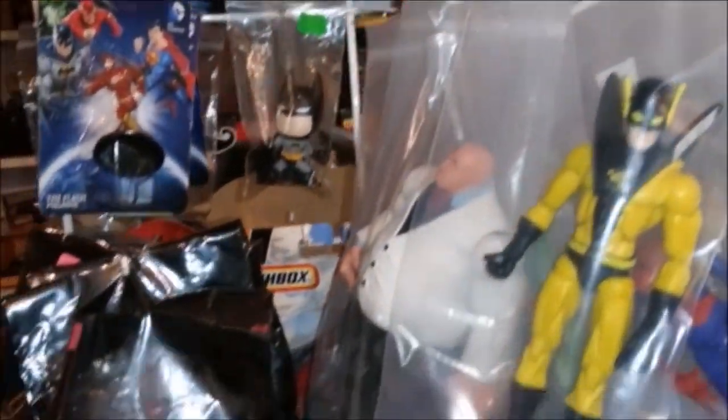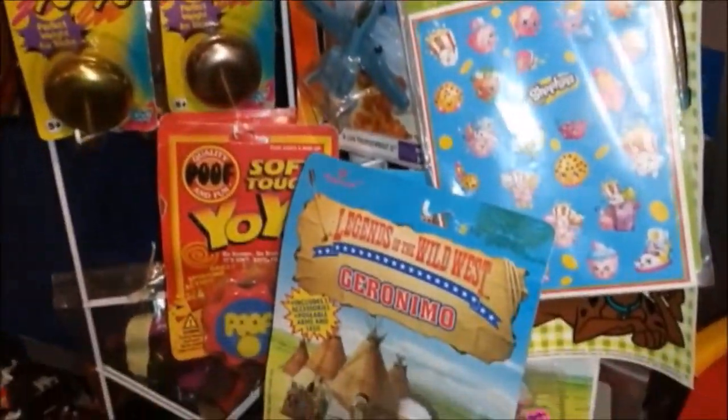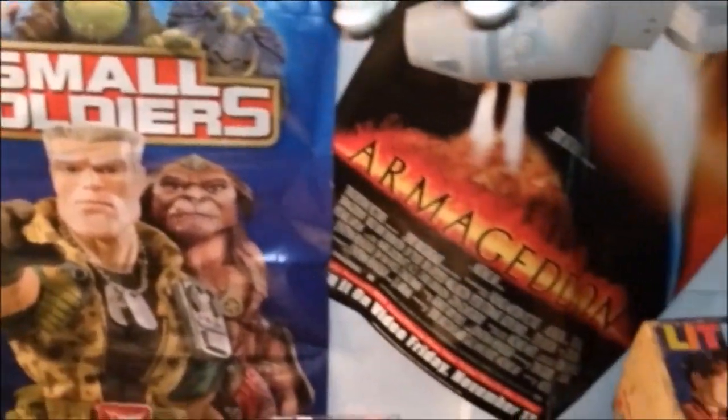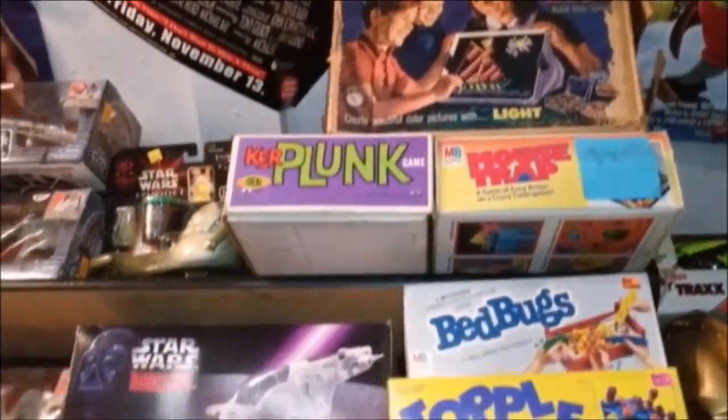Fisher-Price Little People. Yeah, I think that because it's like this, I think the middle might go. Got some yo-yos and some stickers. Tons and tons of board games. Oh, look at all this awesome Star Wars stuff. Small Soldiers poster. A Light Bright Mousetrap.